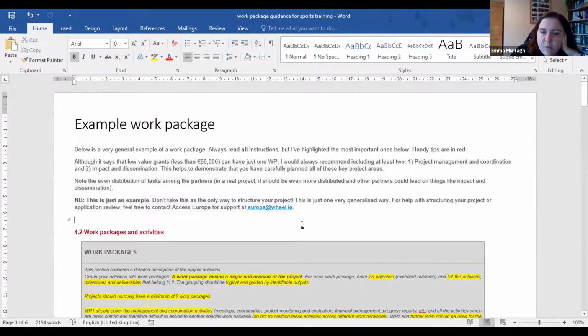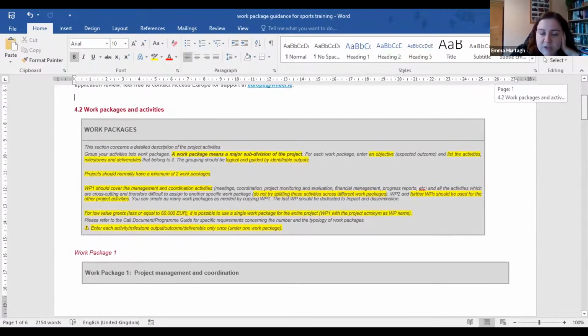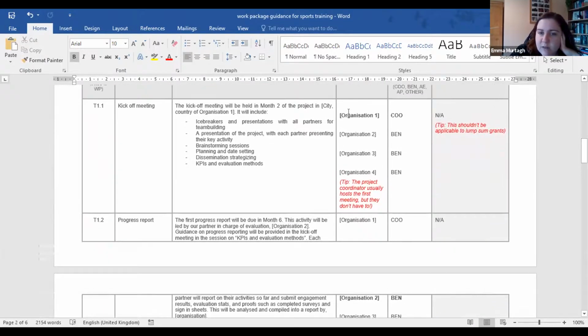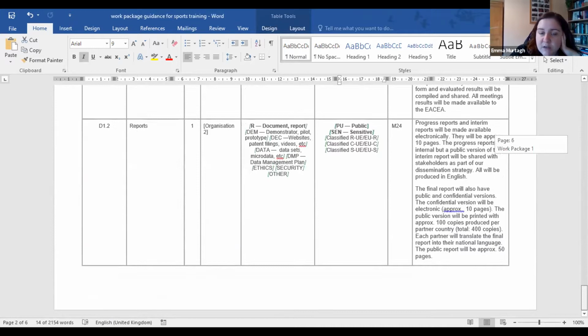I'm not going to go through all of that now. And just to be very clear, this is just an example. This isn't the only way to structure your project. This is just our way of structuring your project, and we can help you. If you want to reach out to Access Europe, we can help you to structure your own unique project in your way. But you can see that I filled in all the sections with example text and some little tips. We'll send it around afterwards, and you'll be able to have a look at what a work package might look like.